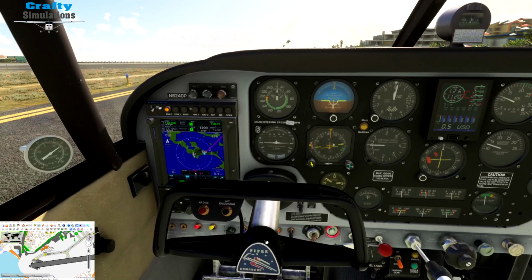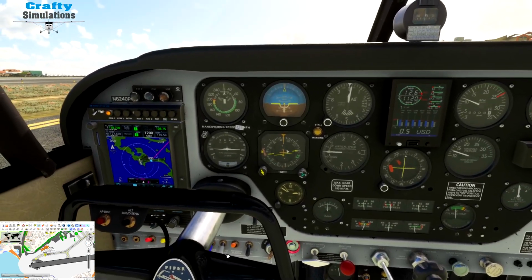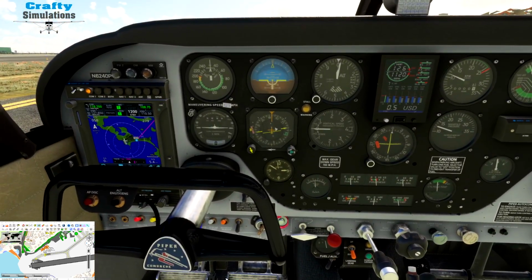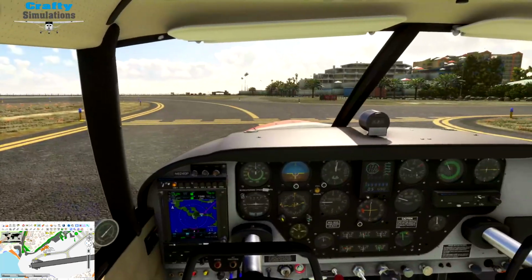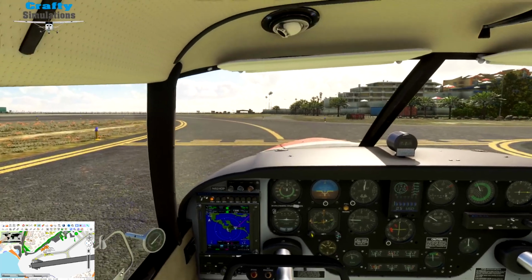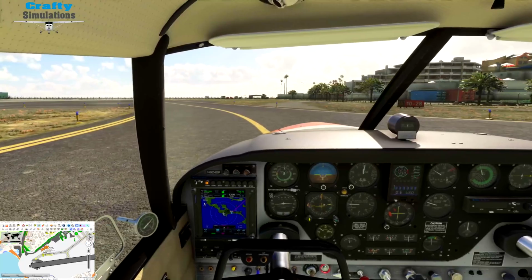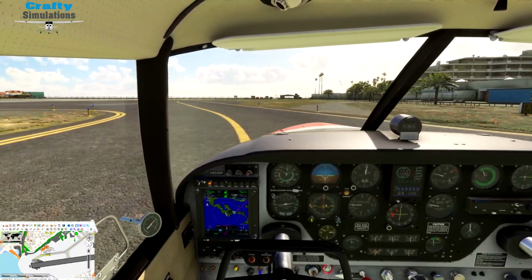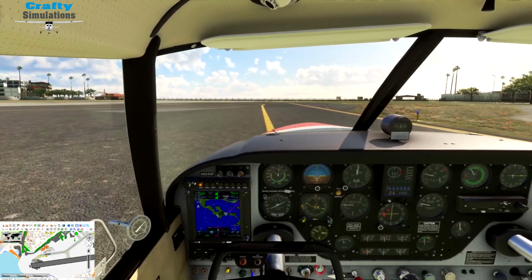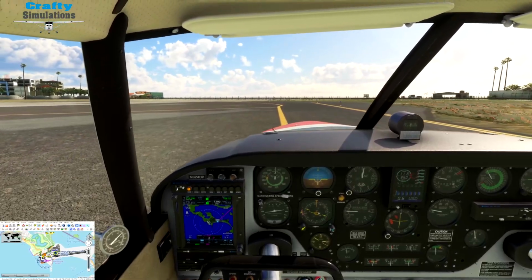So we will have fuel pump on. We're not going to need the pitot heat on because, let's face it, we're in the Caribbean. Strobe lights are on. We're not going to need flaps for this takeoff. Parking brake released, rolling out to runway 10. Nav map a little bit so you can see a little bit more of what's going on.